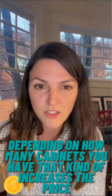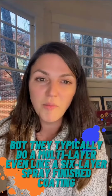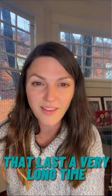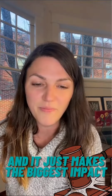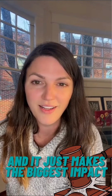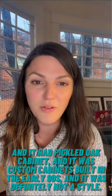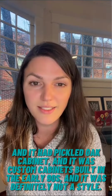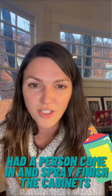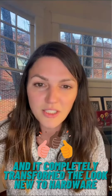Depending on how many cabinets you have, that kind of increases the price. But they typically do a multi-layer, even like a 6-layer spray finish coating that lasts a very long time. And it just makes the biggest impact. Even in my kitchen, we bought our house about 4 years ago, and it had pickled oak cabinetry, custom cabinets built in the early 90s, and it was definitely not a style we've seen lately, that color. And I picked out Dorian Gray. I had a person come in and spray finish the cabinets, and it completely transformed the look.